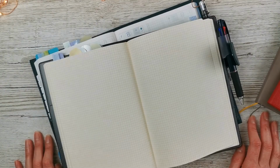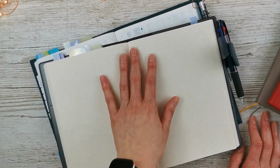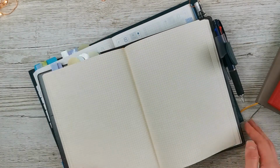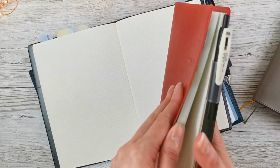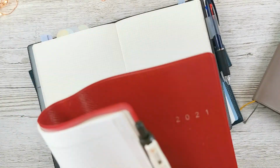Next, let's talk binding. There is a difference in the binding between these two. I don't know a huge amount about binding and technical terms. All I know is that Hobonichi tends to lay flat without much hassle, and the Nolties do take a bit more work. It's not too bad in the A5, but when we get to the A5 Slim, it needs a bit of work.